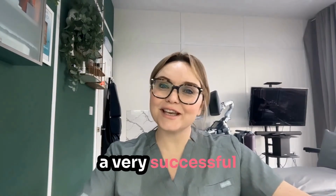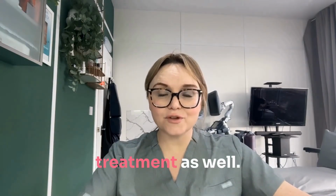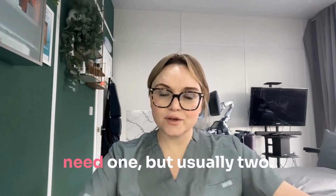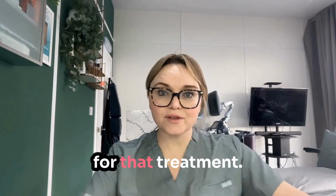Now, that's a very successful treatment as well. Now, we can offer you that here as well, but it's actually quite an expensive treatment. You're looking at hundreds of pounds for that treatment. Usually you'll need 2 sessions of that. Sometimes some people need 1, but usually 2. So that could in the end cost you about £750, £800 for that treatment.